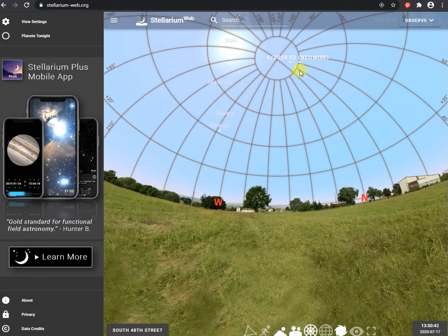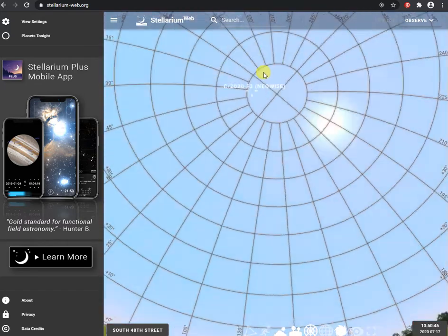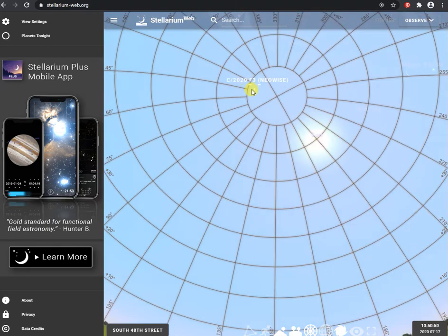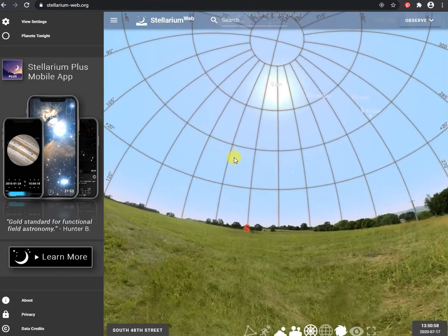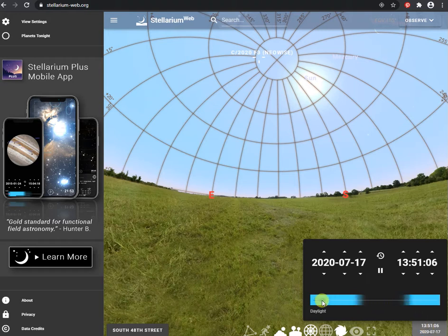So right now, Comet Neowise is way up here, next to the sun, actually. But as the time progresses, you will see the comet go down towards the horizon. So here's what it'll look like later tonight. So you can see it moving.